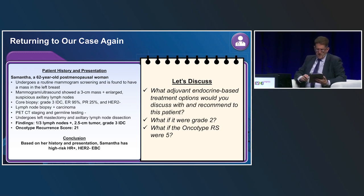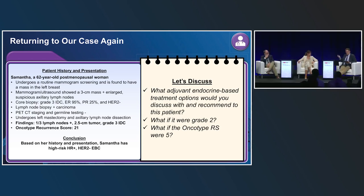There's a question here. We've got time for a few questions. Oncotype is out of reach for many. How would we act in the first place if we don't have Oncotype? Can we use Ki67? Is that a valid surrogate of the biology of this cancer? What would we think the Ki67 would be with an Oncotype of 21?